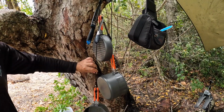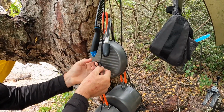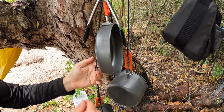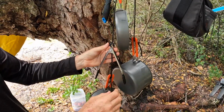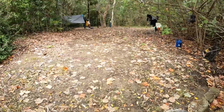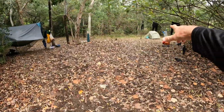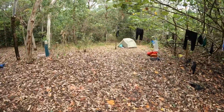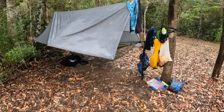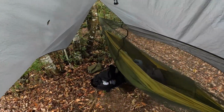So these toggles are super easy to make. You just twist a loop, grab the line behind it, pull that through, pop in a stick. There you go. Then you can just put your stuff on that. Happy days. There's some stairs here up into a huge flat area. So over to the right, it's Deborah's little area, and just my little area here as well. So I've got everything off the ground. It's very cozy in there.